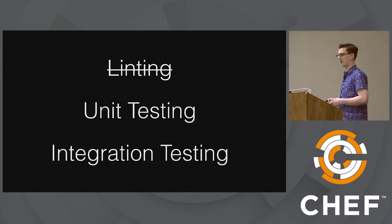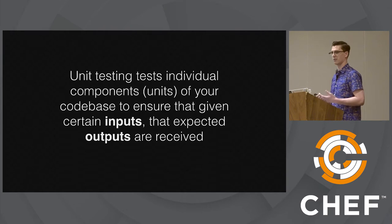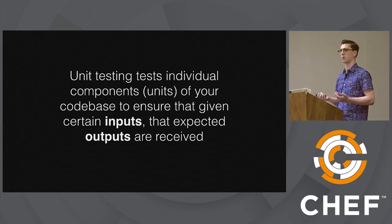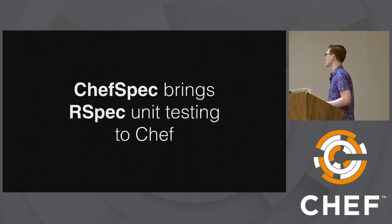The next one I talk about is unit testing. Unit testing is when you're looking at the individual components of your cookbook and you're really just testing that given a certain set of inputs, you'll get a certain set of outputs out. Now, this is really, really important when you're writing Ruby applications. You can very easily test classes and methods. It's a little different in the Chef world. We'll talk about that a little bit.